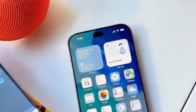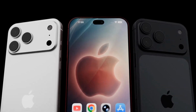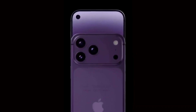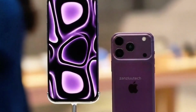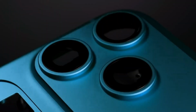Then there's the front of the phone, and this is the change that's going to surprise people the second they pick it up. Apple is reportedly shrinking the dynamic island on the Pro Max by roughly 35%, moving more of the Face ID hardware underneath the display panel itself. Set that side by side with the current Pro Max, and you're looking at a noticeably smaller cutout eating into your screen on a design that's barely evolved since the iPhone 14 Pro first introduced the pill shape.